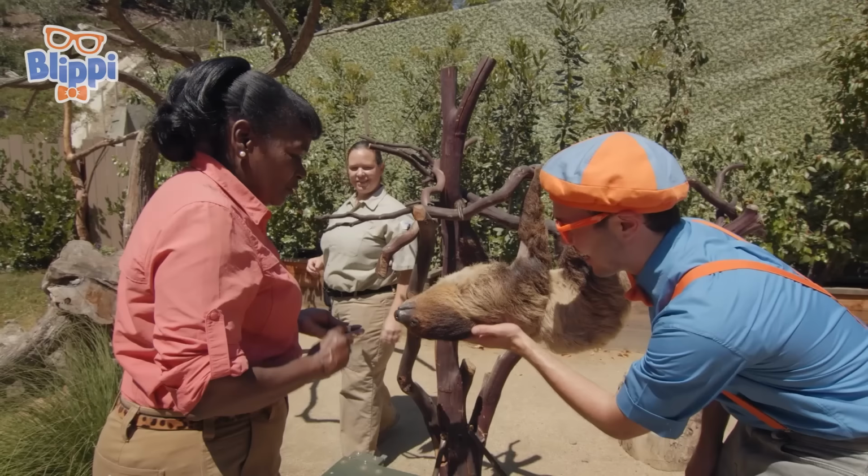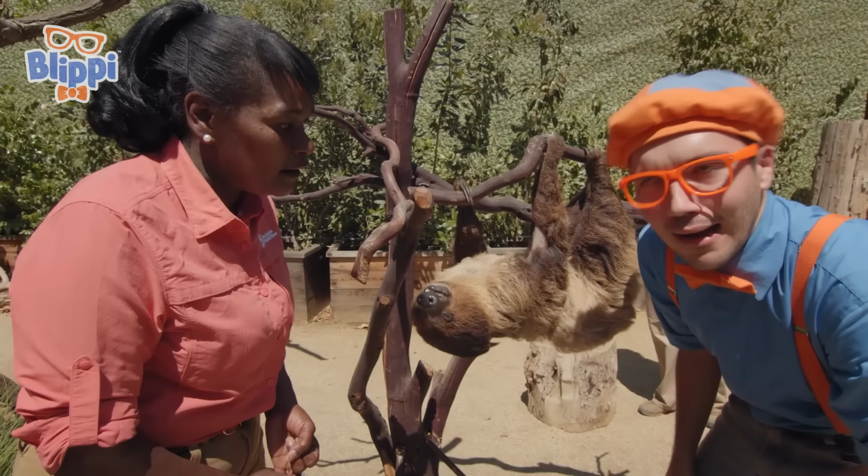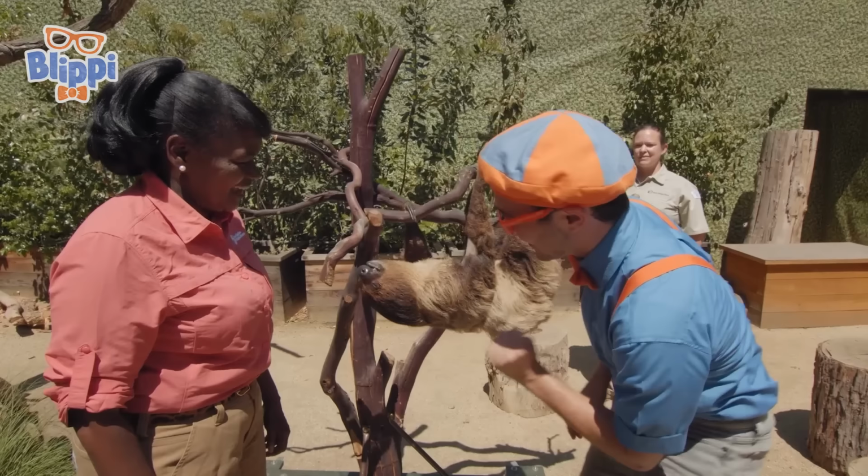Absolutely. And they eat. Here's one of your favorites, Zina. Hi, Zina. Oh, is that good? So cute. See how she's eating upside down? Sloths do everything upside down. They sleep upside down, they eat upside down, they even meet friends upside down. Whoa, it's like it's opposite day every day. Absolutely. Wow. That is so amazing.